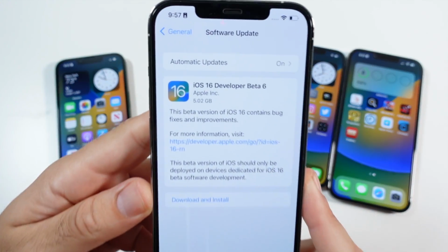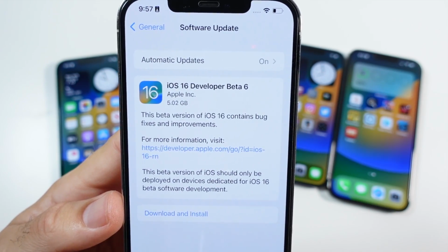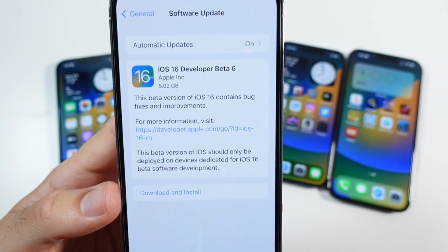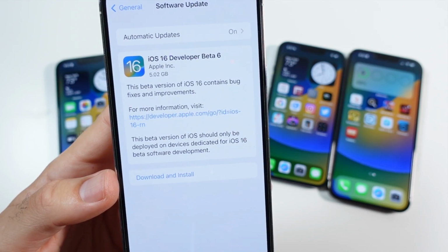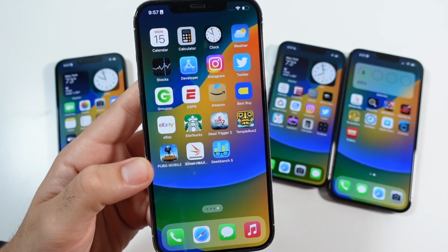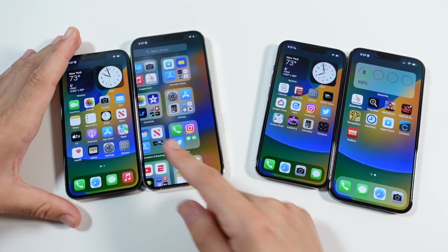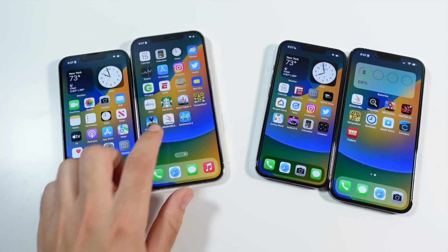Now, all of these iPhones are going to be running iOS 16 out of the box. We're right now on developer beta 6 in the developer stages, but next month they're all going to be on official, and it's going to be great. So definitely nice to see, we're going to have the latest and greatest software coming just here in a month.